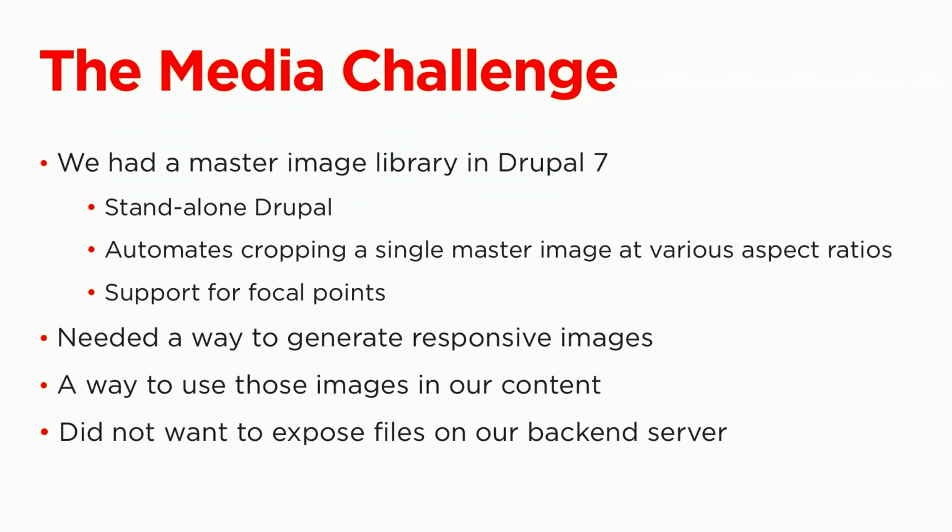And so we needed a way to generate responsive images, and a way to use those images in our content. And in the front, when you have a decoupled environment, that's not actually clear how you do that. And we also did not want to directly expose files on our back-end Drupal server. So Nicole's going to talk about how we did this.